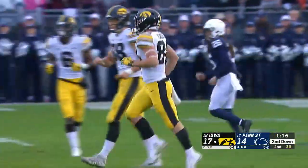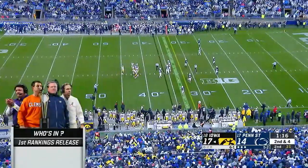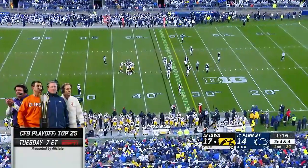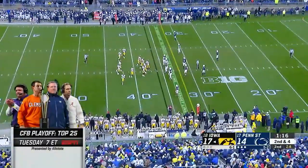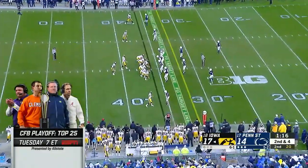Smart clock management and game management here from Iowa. You had a couple of penalties, you get behind the sticks. Don't panic. Don't try to force things down the field. Get the ball to Easley and get back on a more manageable down and distance, second and four, at the plus 36 in your business.